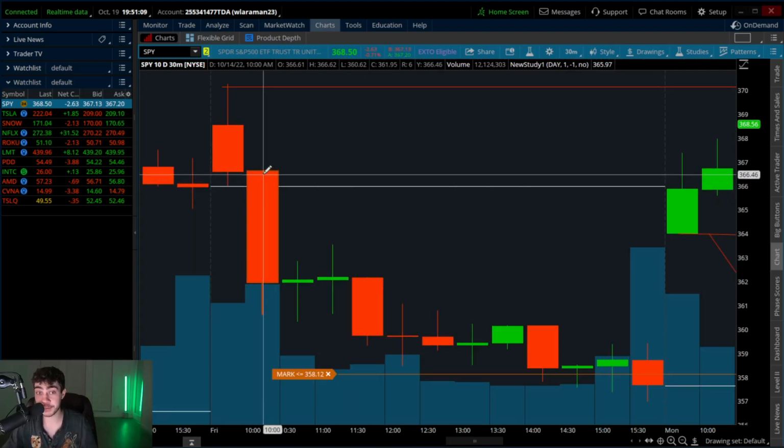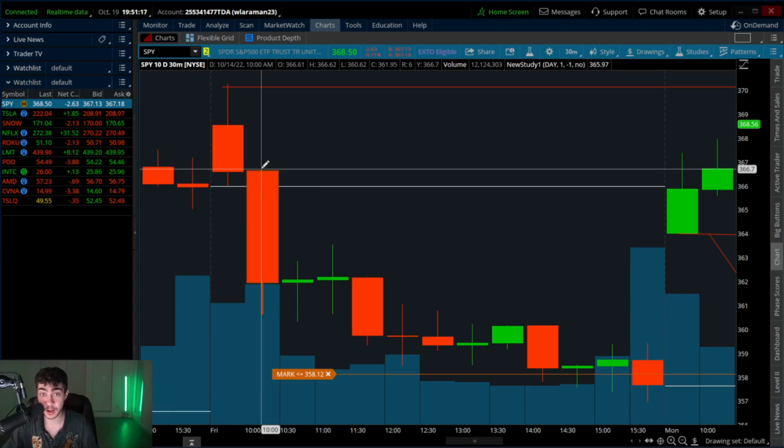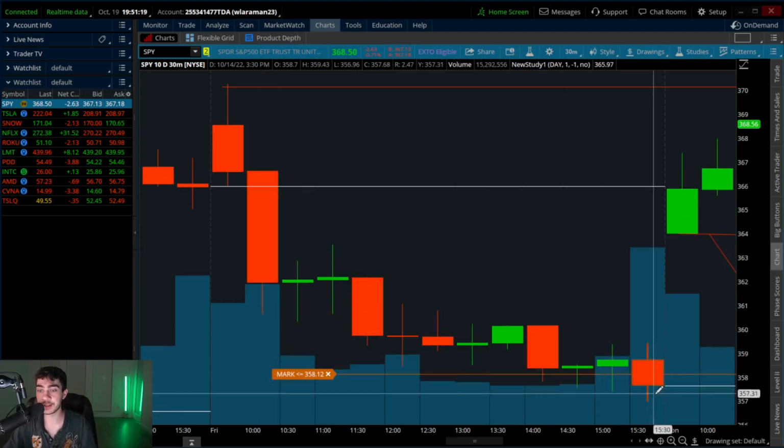This is where the bloodbath hits. I'm telling you, the bloodbath hits at this 366.60 level. Under 366.60, look at this. It goes from 366.60 all the way down to 360 and even lower to 357. And there's a gap to fill below at 357, right?